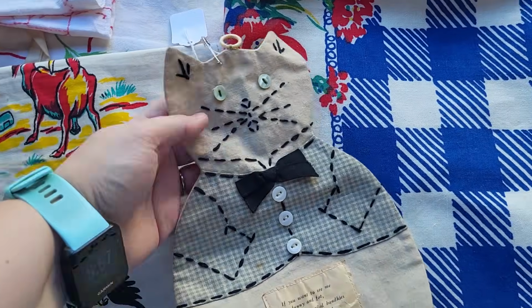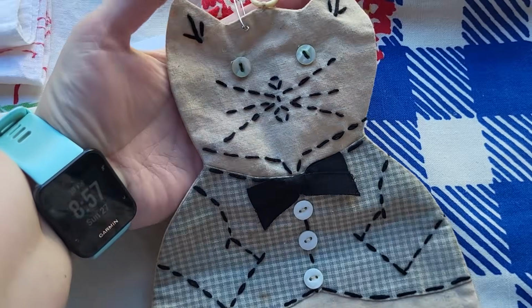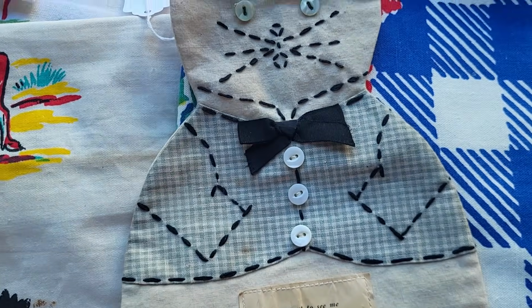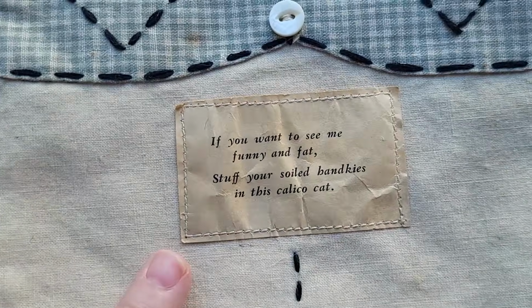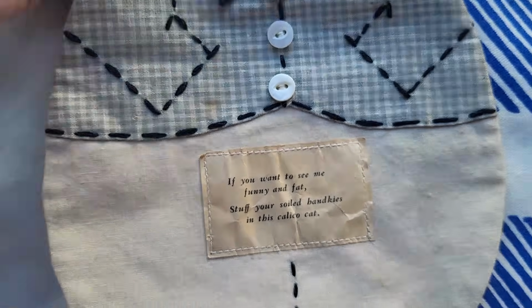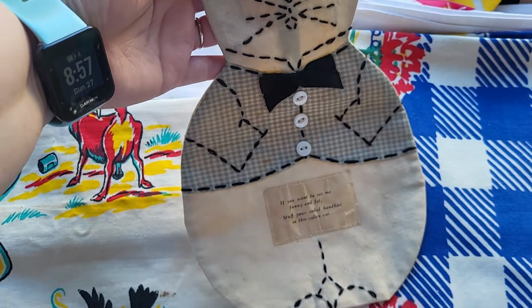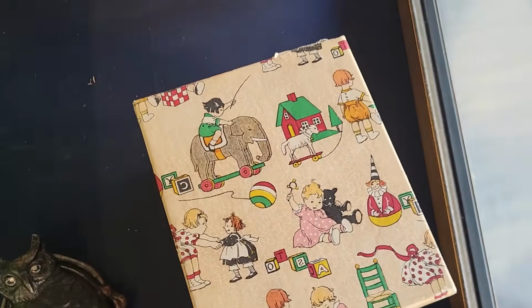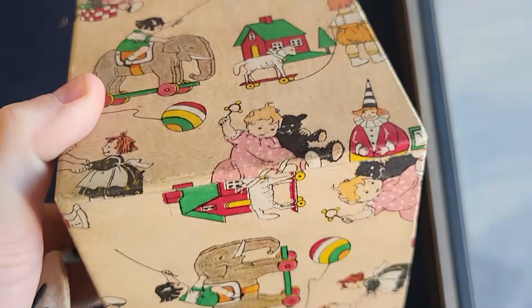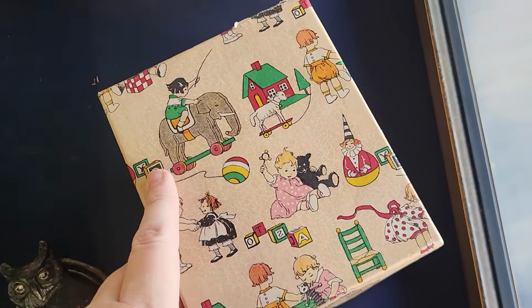Okay, I'm not going to get any tablecloths, but I just found this guy. Look at him. First of all, very dapper cat, and he says, "If you want to see me funny and fat, stuff your soiled hankies in this calico cat." I am definitely getting that. You do love a good little box. The pattern on that. So cute. I think I will get that box too.